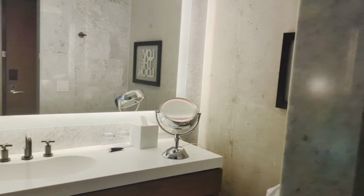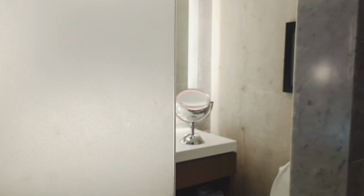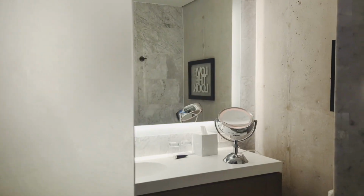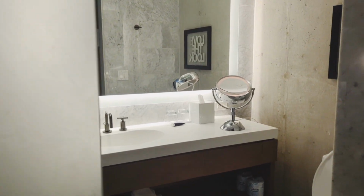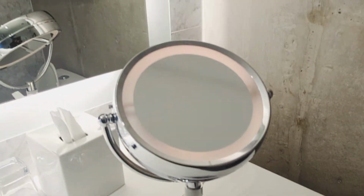So here is the bathroom right when you first come in. It is a frosted door, just something to note. So if you are staying with more than one person and they are up in the middle of the night, you will also be up in the middle of the night. A standard toilet here, a magnifying mirror. Love it. Want to see it at every hotel we go to. I am sitting in the shower. I'm currently in the shower here.